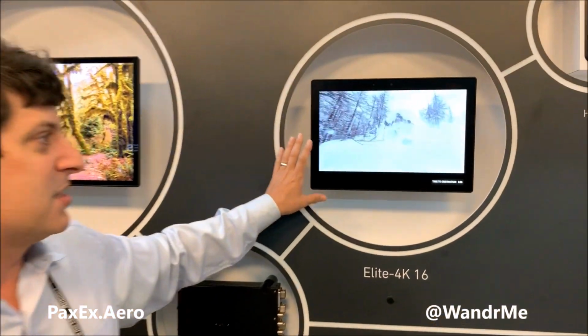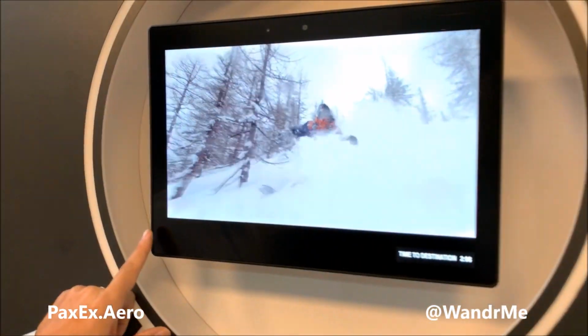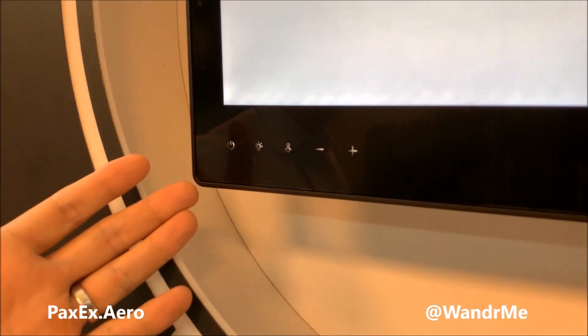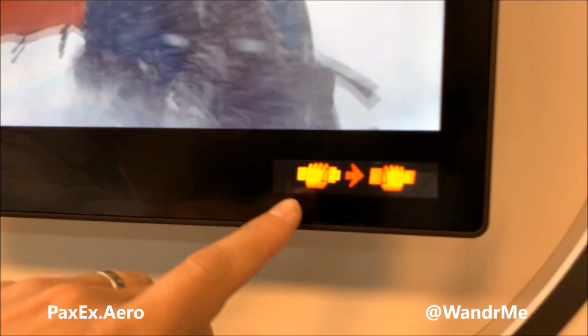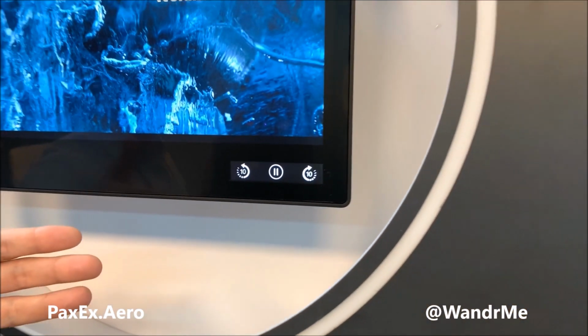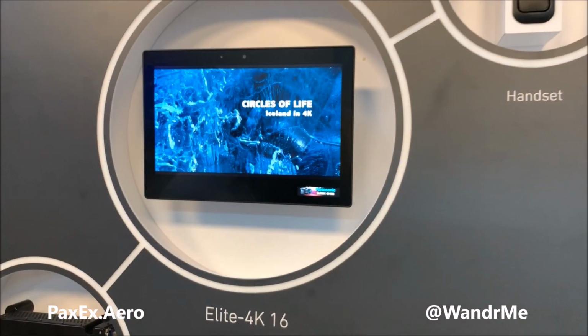The screens, this is a premium economy screen at 16 inches. It does some really neat things, like you can touch it and control buttons come on here. We've got messaging from the crew in the second screen here. This can also be used for controlling the movies, and if you wait long enough, it even ends up doing things like duty-free sales.